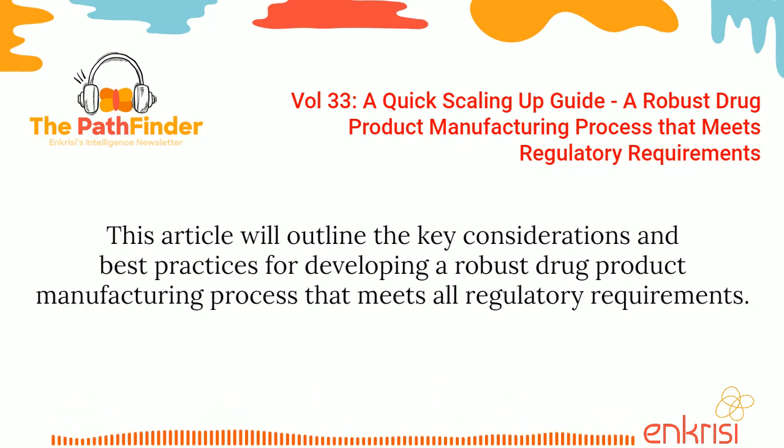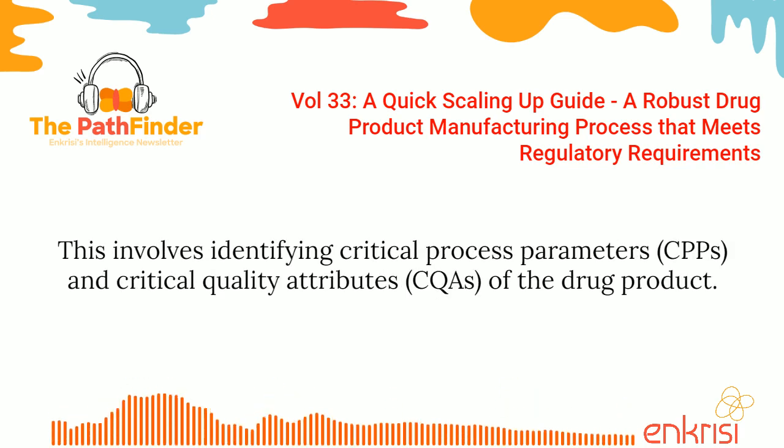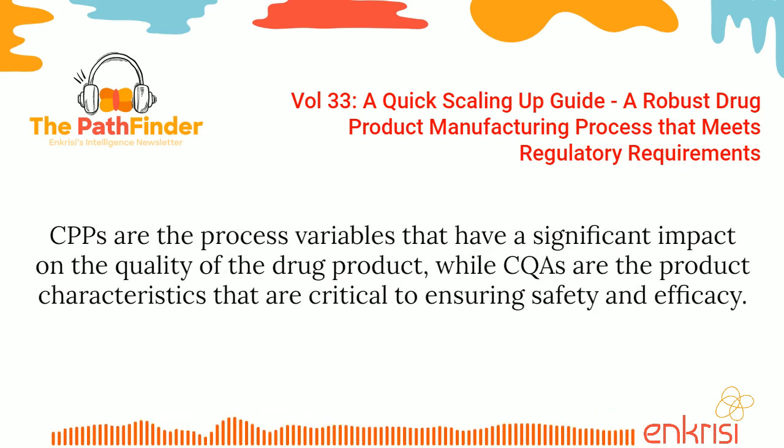all regulatory requirements. The first step in scaling up a drug product manufacturing process is to develop a robust and reproducible process. This involves identifying critical process parameters and critical quality attributes of the drug product. CPPs are the process variables that have a significant impact on the quality of the drug product, while CQAs are the product characteristics that are critical to ensuring safety and efficacy.